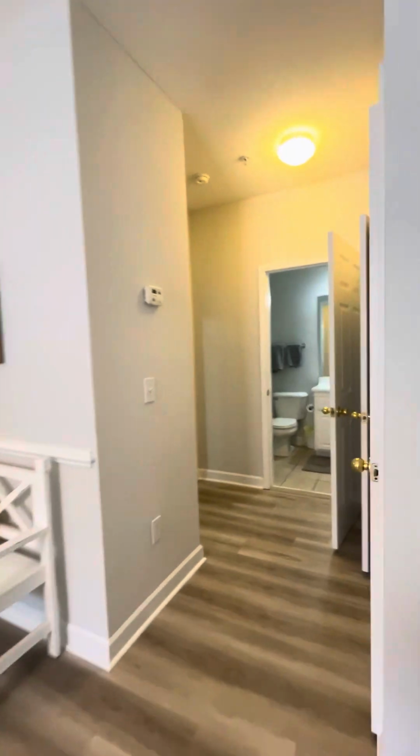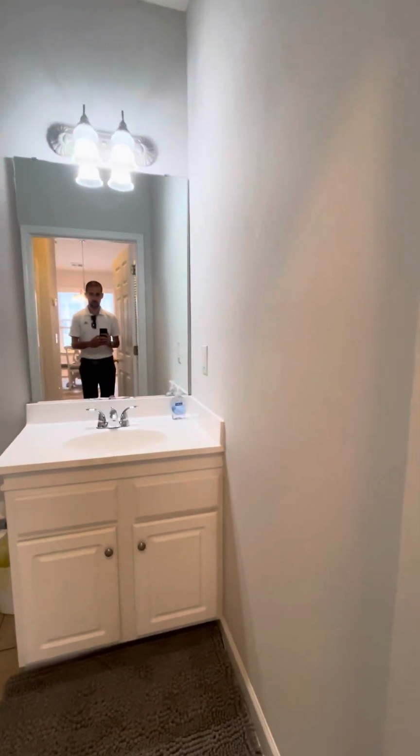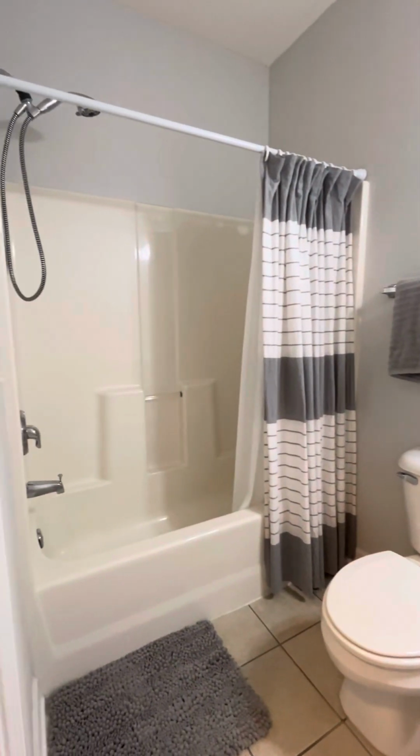I'm gonna take a look at the first bathroom. Don't mind me in the mirror. Single vanity, toilet, and then a shower tub combo.